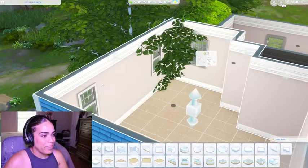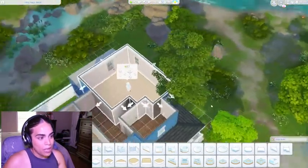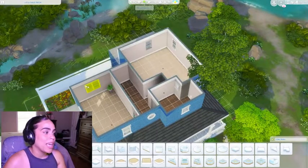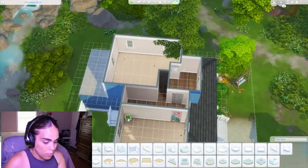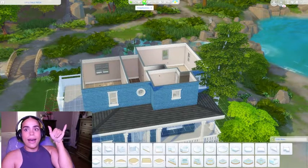My camera died. It failed me. So I'm back. I don't think I missed anything because I heard the click on my camera. But I emptied out the upstairs area and I want to make sure that I don't miss anything. Bye, second floor. Bye.